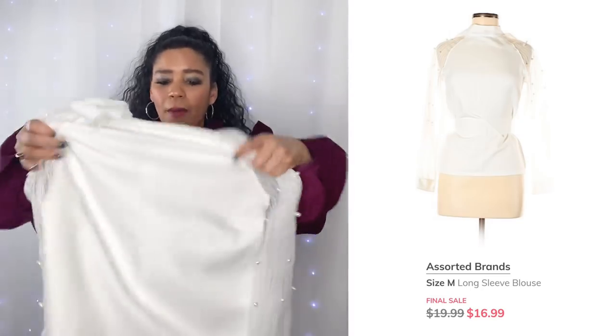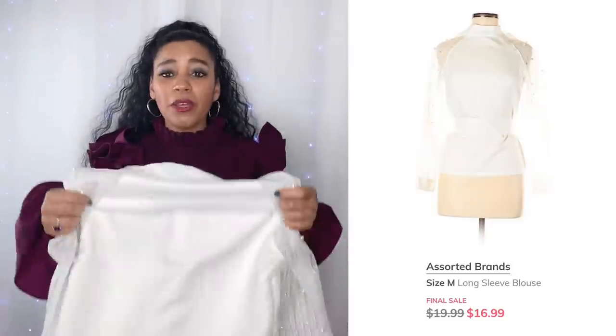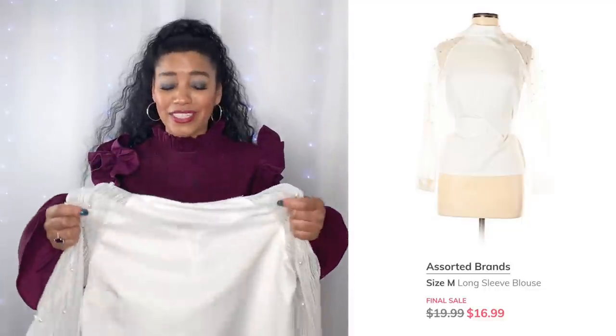But when I put this top on, look through here, it's just so small. It has no give at all. So when I put this on, it smushed my boobs down. I looked like I had no boobs or anything. It was really bad.